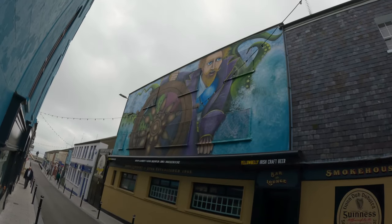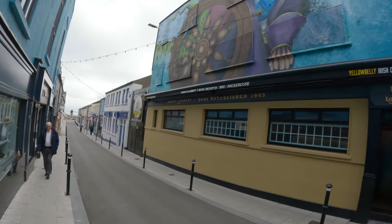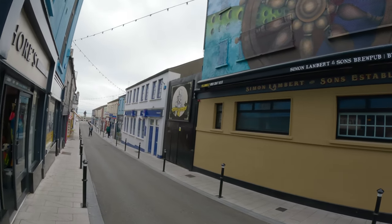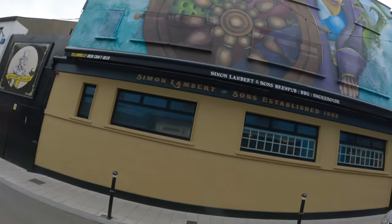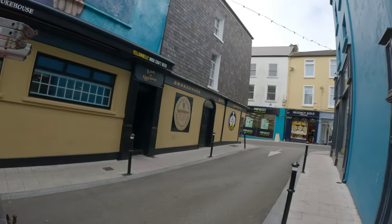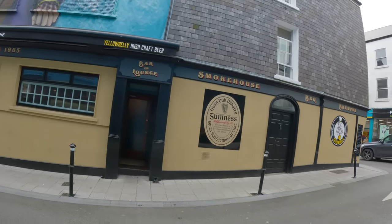Okay, this is the outside and the side part of Simon Lamberts. You can see on the far left there's the Yellow Belly Irish Craft Beer sign. So if you want to watch the Salty Islands, you remember, if you want to see that, I brought two cans of myself and YL, enjoyed a salt beer from Wexford on the Yellow Bellies on the Salty Islands, and it was very good.